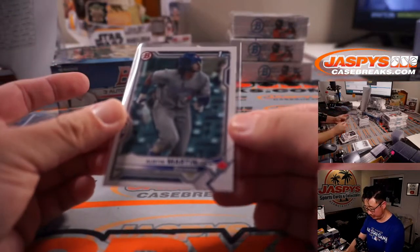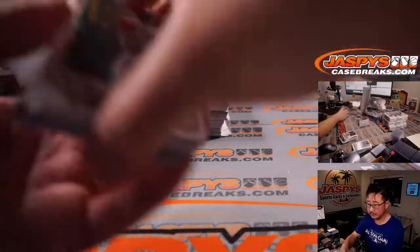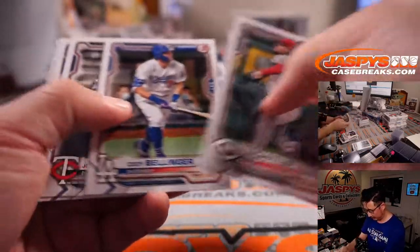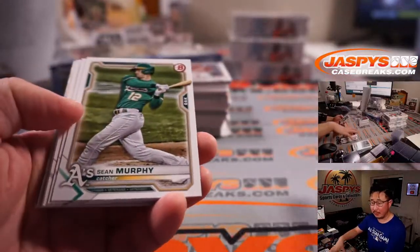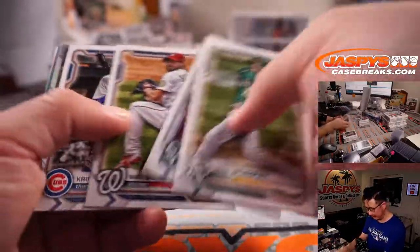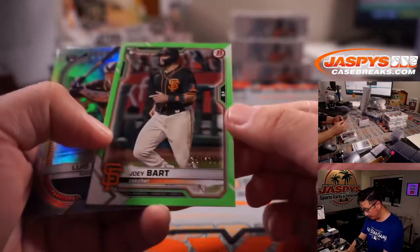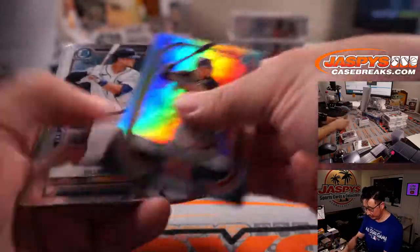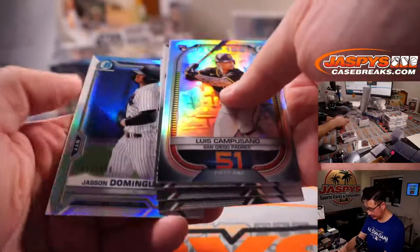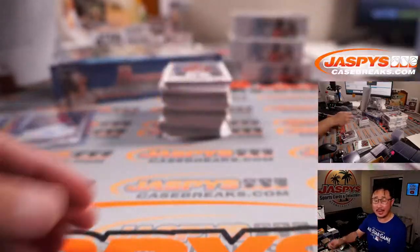Austin Martin's Bowman first. That'll be for Toronto, Billy. No, what happened to the ace pitcher? I did not hear about it. Anything there. Joey Bart, 51 out of 199. Lime green paper for the Giants. And a Jasson Dominguez to 499 for the Yankees.